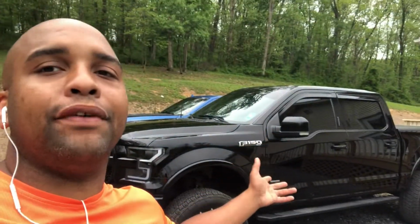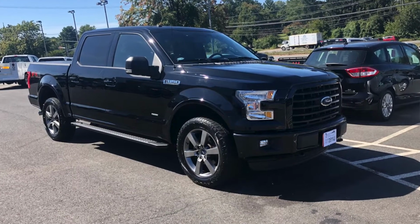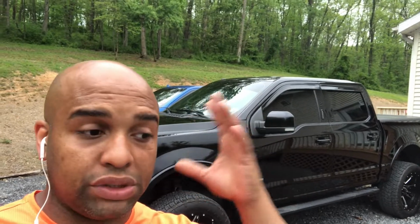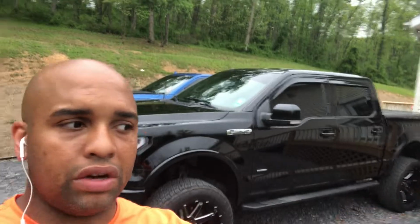I get the F-150 that we see behind us, not lifted, not anything. I was kind of done doing different things to the truck. I tinkered here and I tinkered there. I kind of had the truck how I wanted it. In my mindset, I was just thinking, it's paid off. I don't have to worry about it anymore. Paid off vehicles are good vehicles, right?